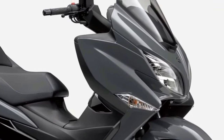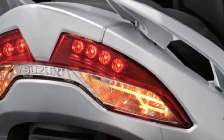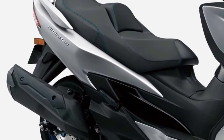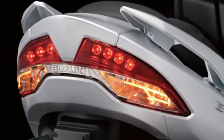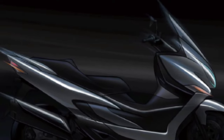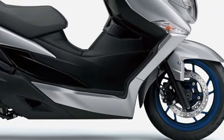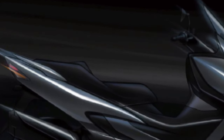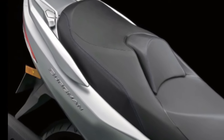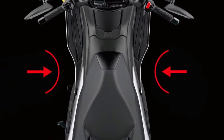Riders and passengers will enjoy the spacious and comfortable ergonomics as the large diameter 15-inch cast front wheel and 13-inch rear wheel provide excellent handling while enhancing the Burgman's visual appearance. Blending unmatched styling, engine, and chassis performance, along with confidence-inspiring rider aids, the Suzuki Burgman 400 continues as the premium scooter of choice for riders of all experience levels.